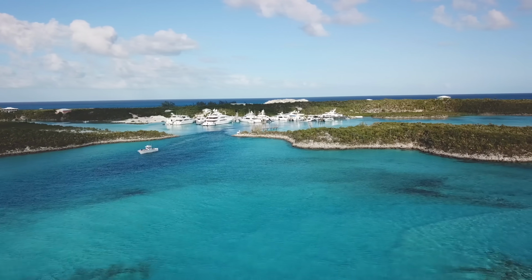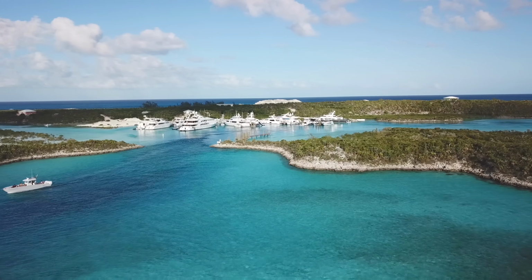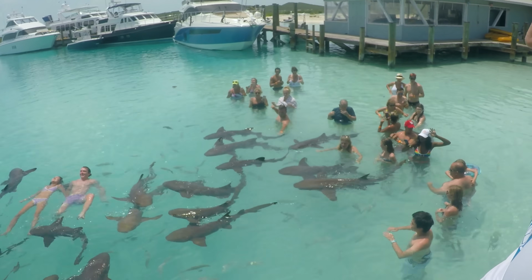We avoid the marinas, but for a small landing fee, Compass Key Marina is a tourist spectacle. And if you want to pet a nurse shark, this is probably one of the safer spots to do it.